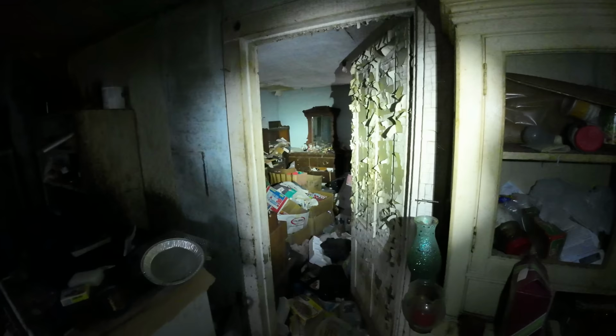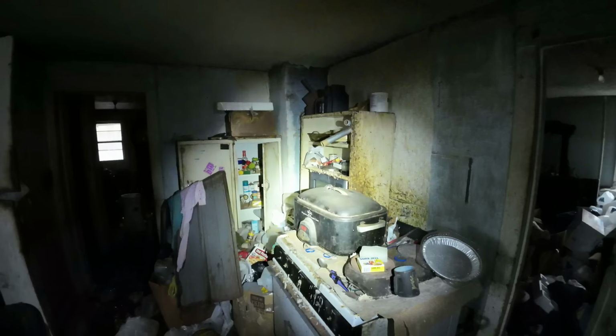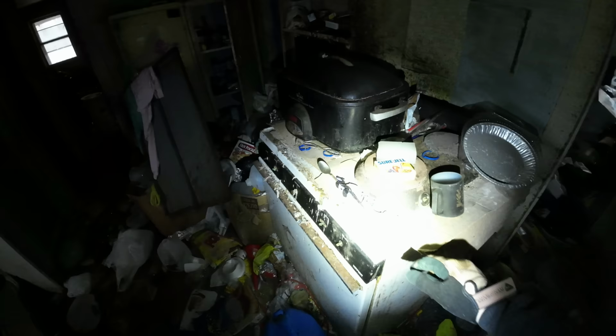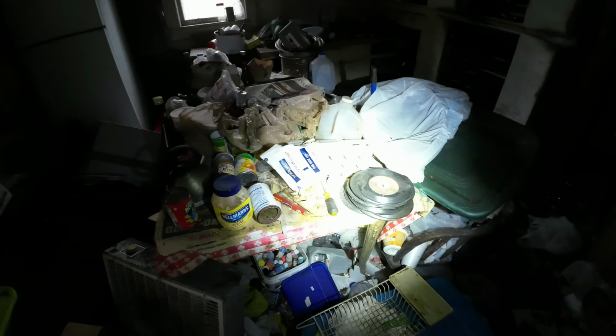Oh boy. Where do we start? So, welcome to the kitchen. This is where they would make the home cooked meals. 100% they had children, without a doubt. We saw the swing sets and slides. There's more toys right there. Dragon. Kitchen table, complete with some 45 vinyl records.